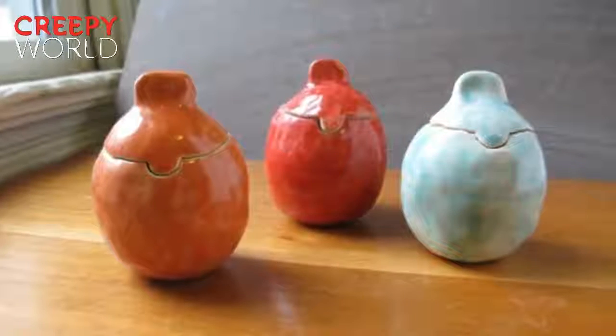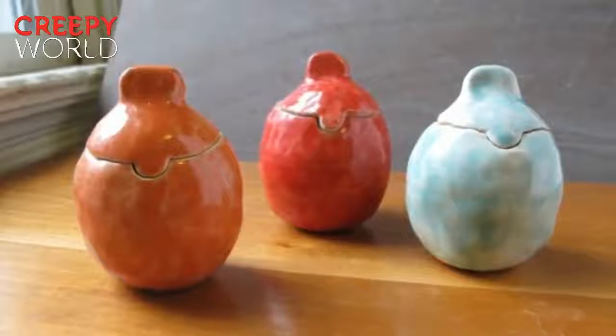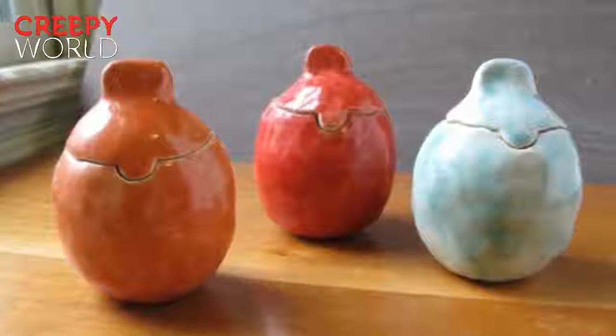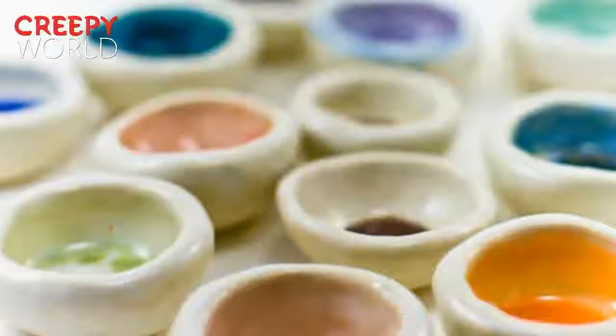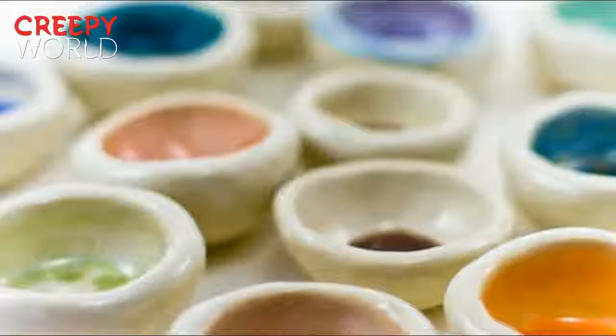Linnaeus doesn't just stop at making small odd creatures. She has a whole plethora of other ceramic work, as well. Here are three small cups with lids that can be used to store spices, loose change, or anything else that fits in them. Although originally trained as a two-dimensional artist, Linnaeus has been working with ceramics for years.